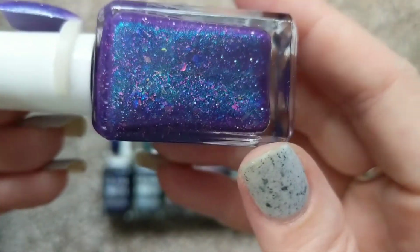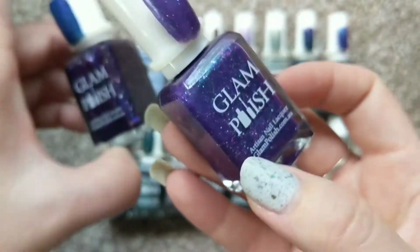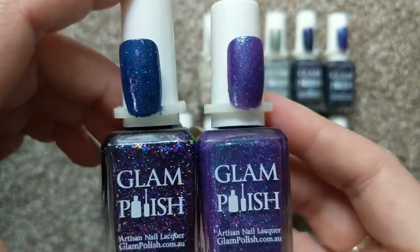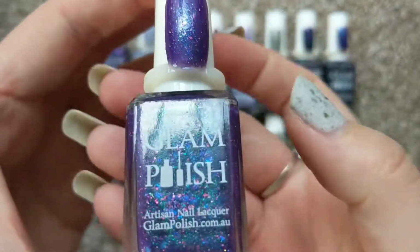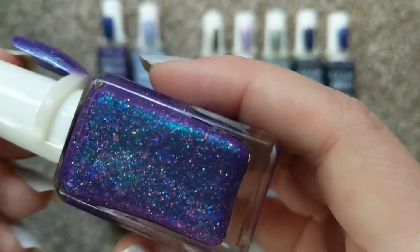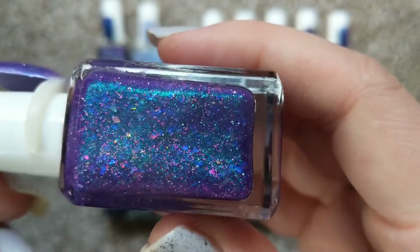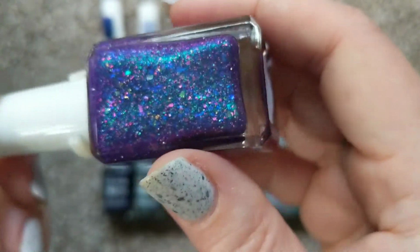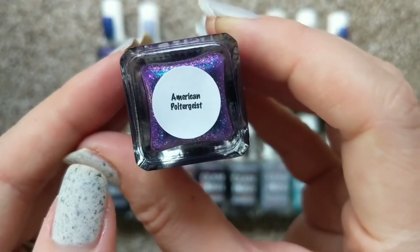This one is definitely more of a bright toned deep purple, whereas this one definitely is a blurply and much darker tone of purple. And this one has that shifting shimmer. It's going to shift to green with those iridescent flakies that shift to blue and pink, gold, yellow. I think I see a little bit of orange in there as well. Very beautiful mix. So this one was American Poltergeist.